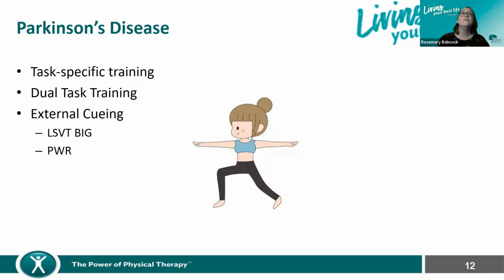We can have a beep, or we can have music even that gives you an auditory cue to tell you how quickly to step. We could provide you with a visual cue. We could show you how to do the movement. We can manually move you through the movement. There's a lot of different things we do. Visual cues with a laser. So there's a lot of different ways we can cue you to improve the quality of your movement.